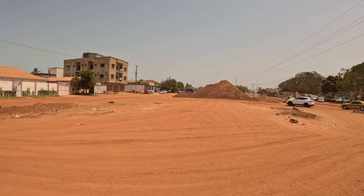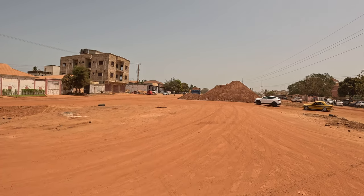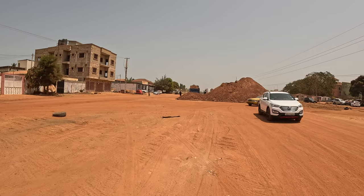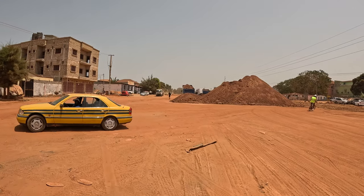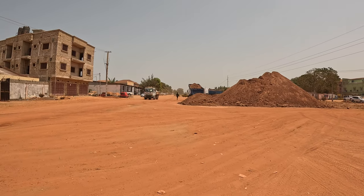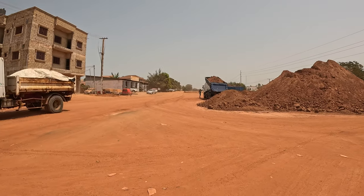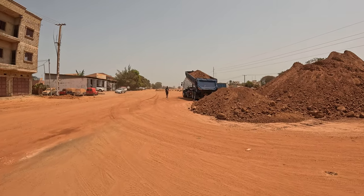So that lorry there is going to offload that gravel. Basically they're going to use all this gravel for the roadworks. See, the lorry is offloading it. Guys, it's getting hot now. It's getting really hot, which is good though. I'm not complaining. So you see, it's getting offloaded.